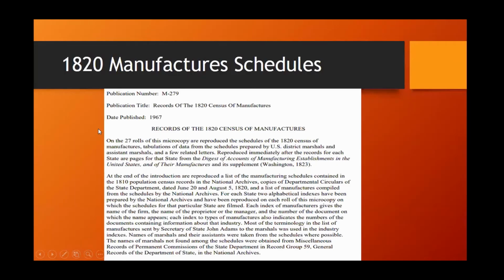And then here's a description of the manufacturing schedules for 1820 that were saved. There's 27 rows and not very many states, but they list the states, and part of Tennessee is in it too. So it's interesting to see, even though we never looked at them or researched them before, that there are some earlier ones, but we just didn't know how to get to them.